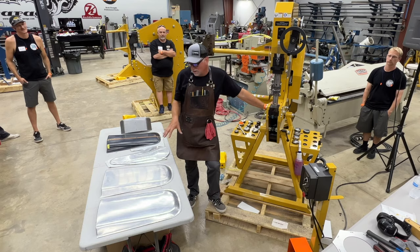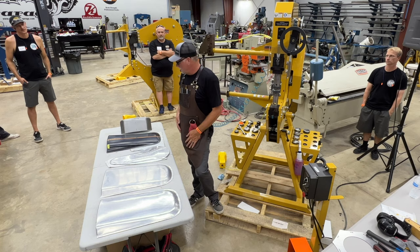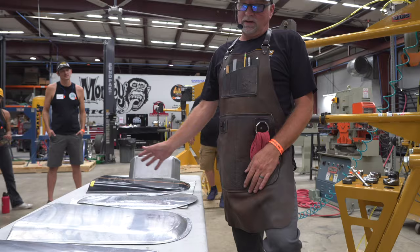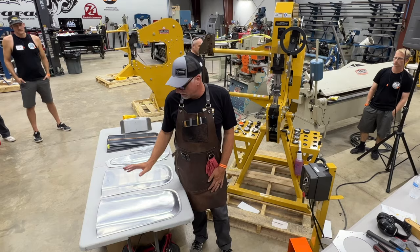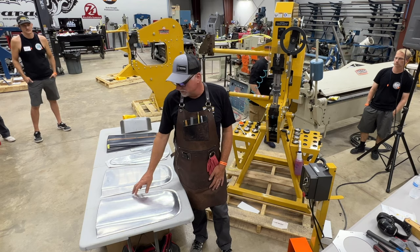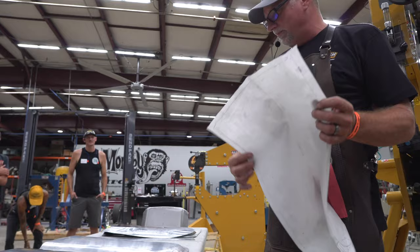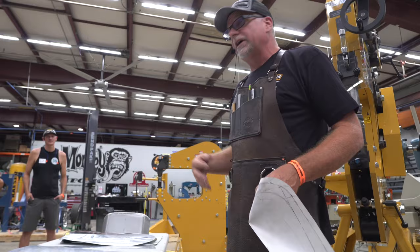This hood scoop is a good representation of what the hammer can do. We're trying to replicate this Cobra hood scoop, and we're going to make it out of aluminum. We're going to do some power hammer work, some beater roller work, some English wheel work and some hand work. This is the roadmap. If you follow metal shaping at all online, there's a lot of different ways to lay out panels and things like that.